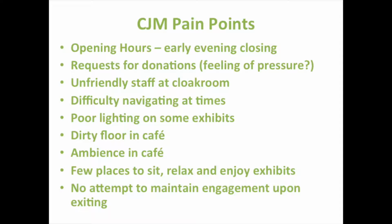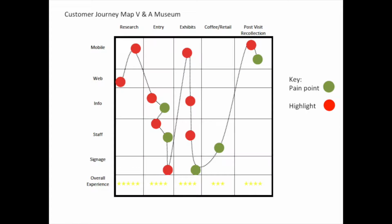So let's have a look at what our overall customer journey map might look like. Okay, so here you can see we've got our customer journey map. I've just drawn this based on the pain points, the not so positive experiences that we had as we journeyed through the museum, and highlighting in red the highlights of our experiences, and then summarized each part of the journey.